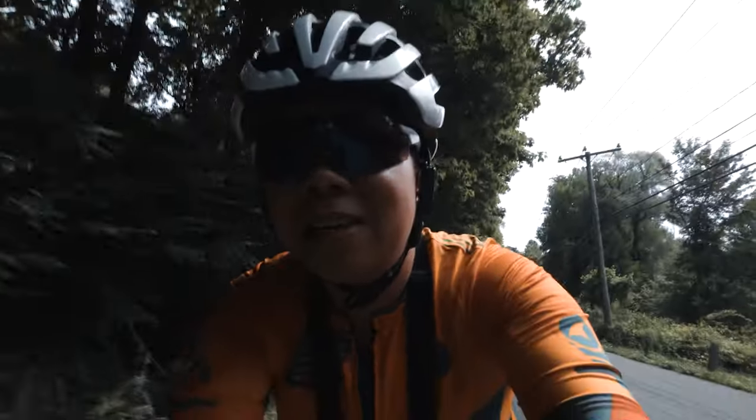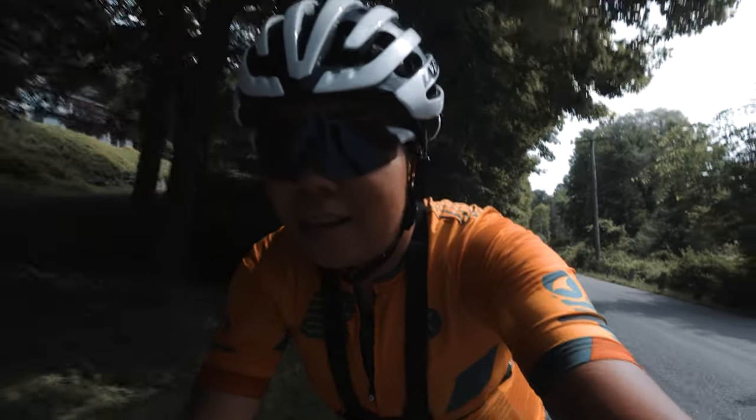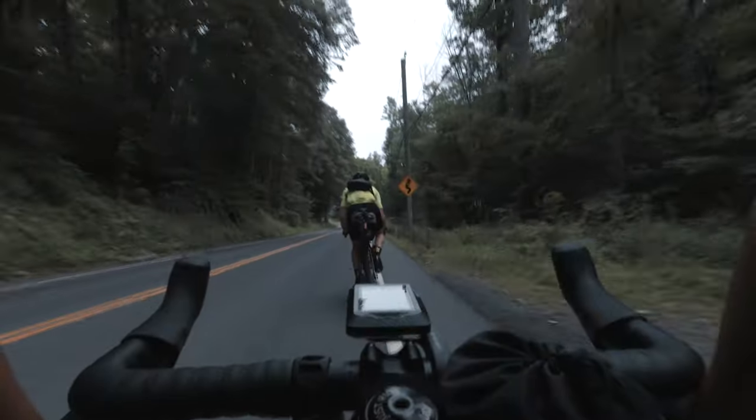It's actually a nice day to ride because it's not too hot, and it looks like the forecast for the week is going to be cloudy with a slight chance of rain, and can't complain about that because the temperature will be around the 70s.